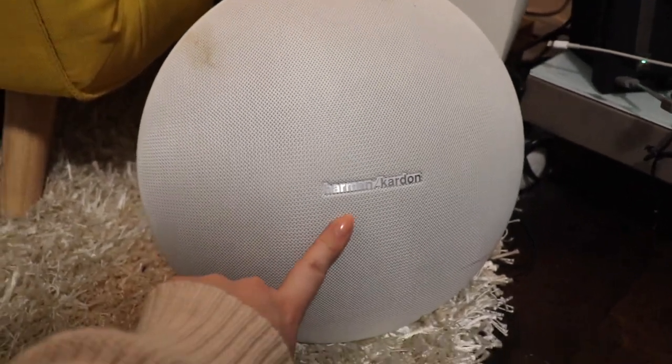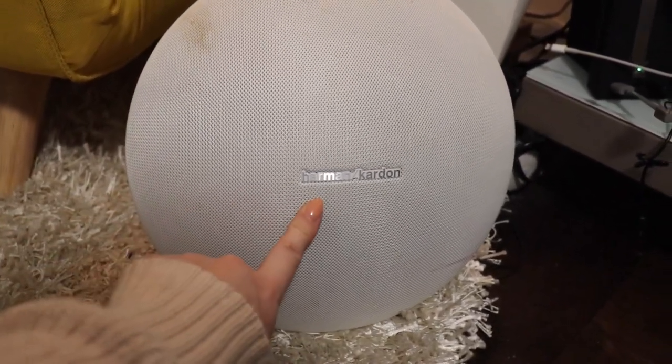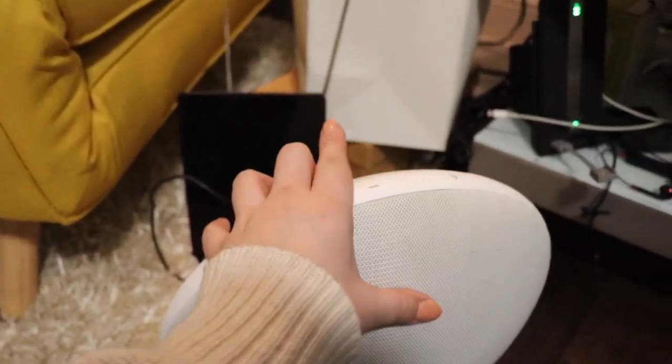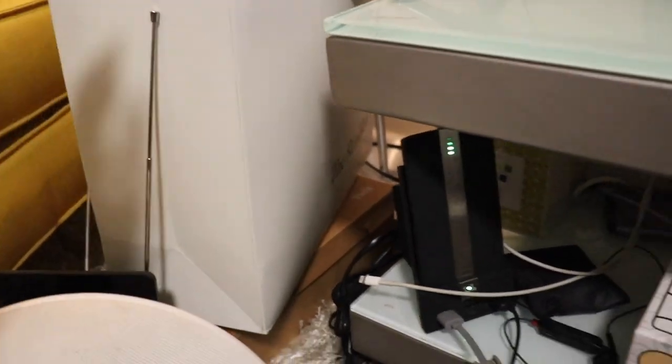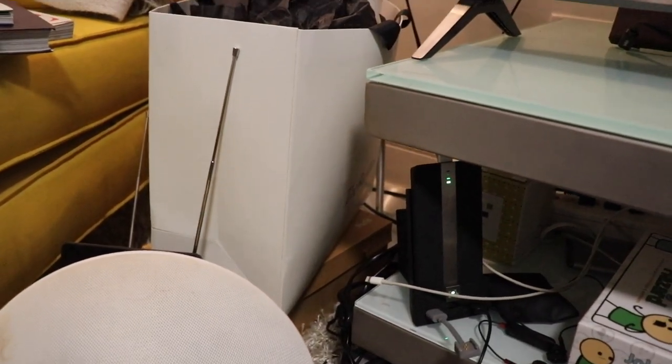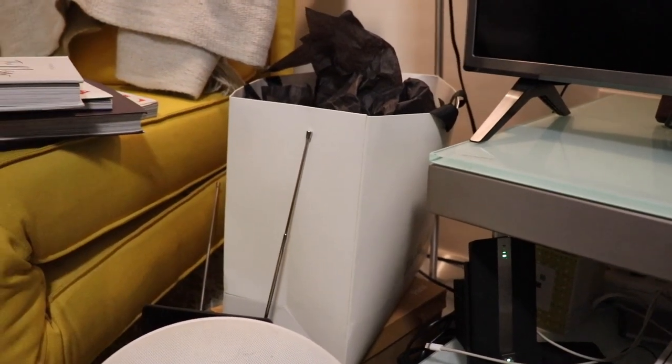Great speaker. I highly recommend any of Harman Kardon's products. TV antenna. I already demolished that. I need to reset it. Louboutins. And then this Real Real bag has a bunch of stuff that I thrifted, which is 2 other pairs of Louboutins and one pair of Oscar de la Renta shoes.